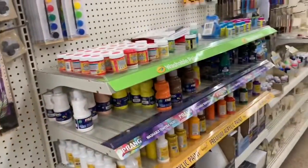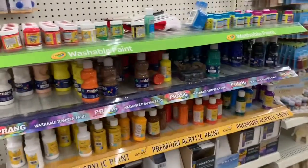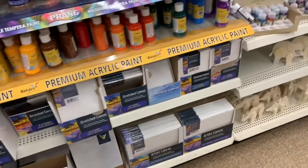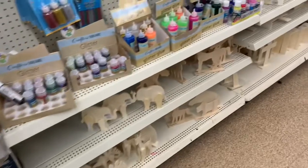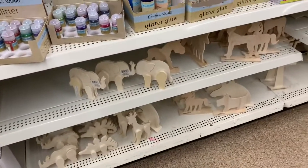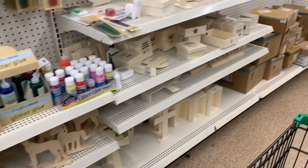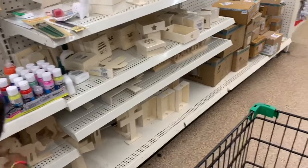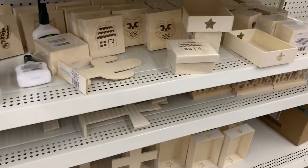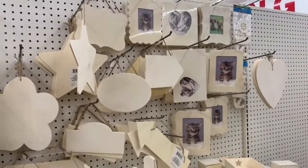Look, they have like a whole little paint section now, Malik. Look at all the different paints they have, and all the sizes of canvases. How much is this? Oh, look what I found. The section of this stuff you can paint. They have dinosaurs, elephants. Looks like they're still putting stuff out though. Oh, they have a little box there with an owl on it. Unicorn. They have picture frames.